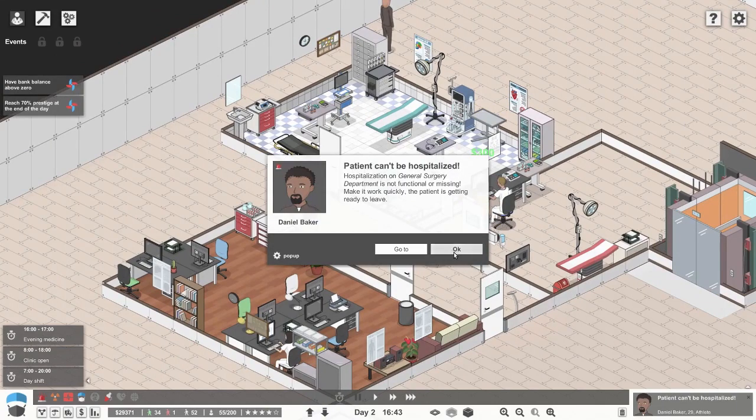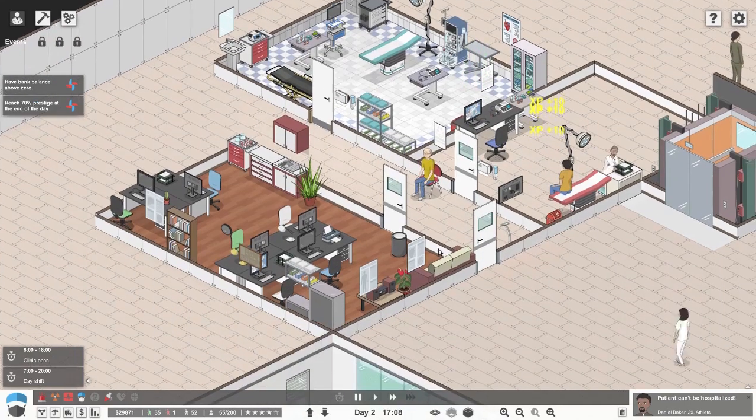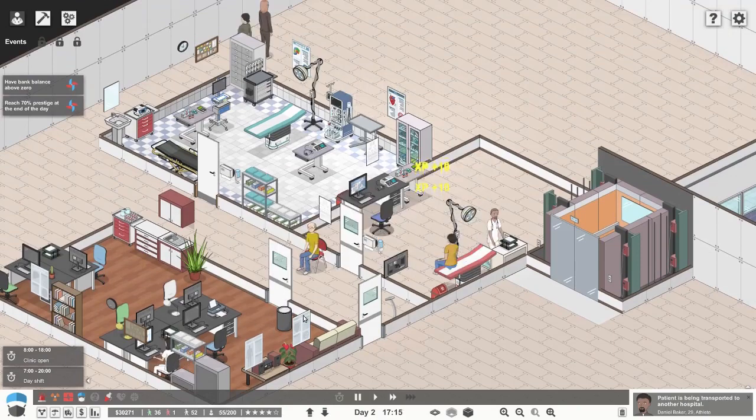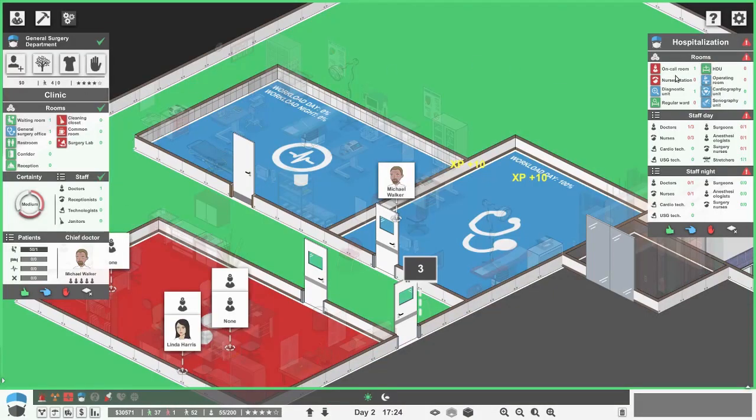Patient can't be hospitalized. Yeah, that happened. We're still working on getting transported. Yep. It's fine. What next? We need a nurse's station.